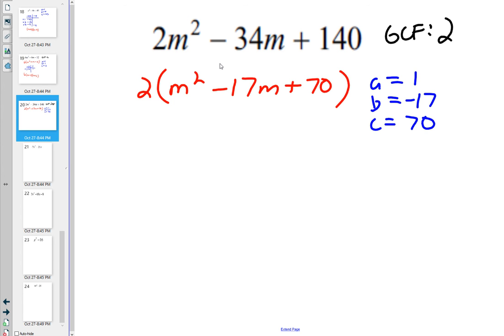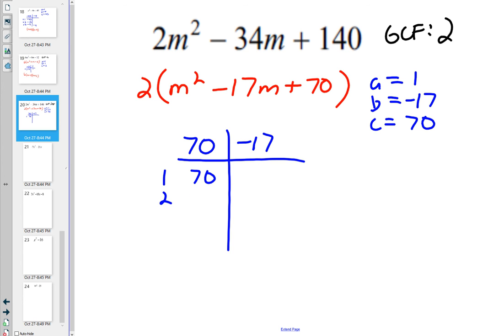So can we think of two numbers that multiply to give us 70 and add up to -17? All the numbers I know that multiply to give you 70 are 1 and 70, 2 and 35, 3 no, 4 no. And if you're ever not sure, use a calculator and divide. 70 divided by 3, 70 divided by 4, 70 divided by 5. 5 does work. 5 and 14, 7 and 10.